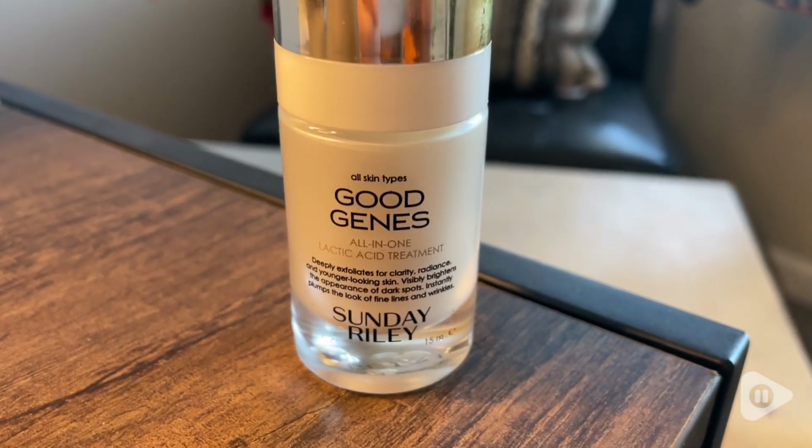I feel my skin so glowy, so hydrated. I've been loving Good Genes by Sunday Riley. This lactic acid has worked wonderful. This is now part of my skincare routine. I've noticed a difference. I also like that it's lightweight and it's scent-free. I highly recommend this product, and that is my point of view.